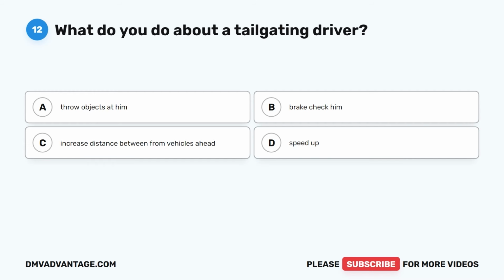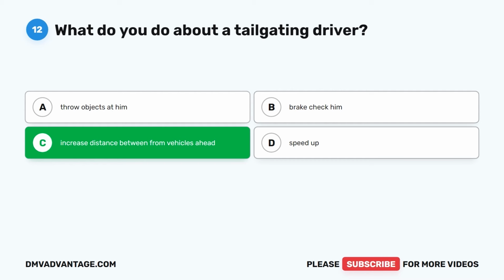Question 12. What do you do about a tailgating driver? A. Throw objects at him. B. Brake check him. C. Increase distance between you and vehicles ahead. D. Speed up. The correct answer is C. Increase distance between you and vehicles ahead.